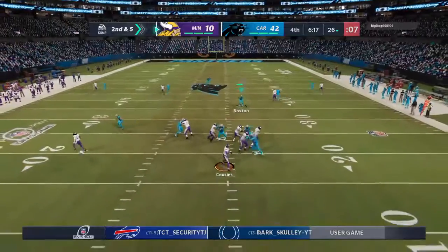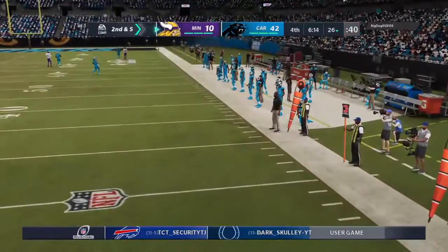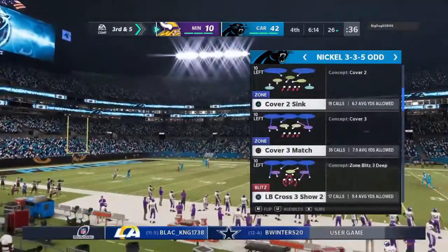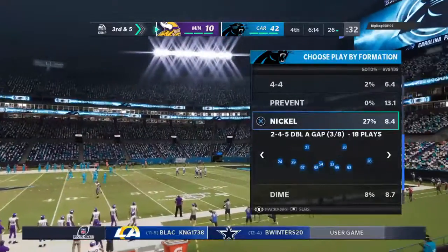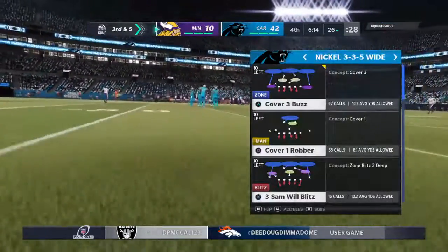Throwing is Cousins. Escaping the pressure right. And they're not able to hook up there. Incomplete. That incompletion is not a surprise with the way that this one has gone, and the frustration, the body language is evident everywhere. This team, they've really been put through the ringer in this one.